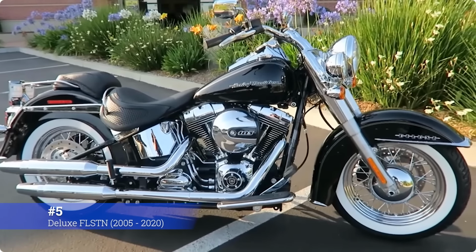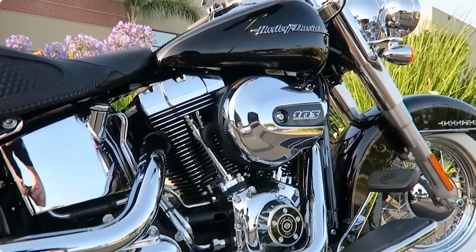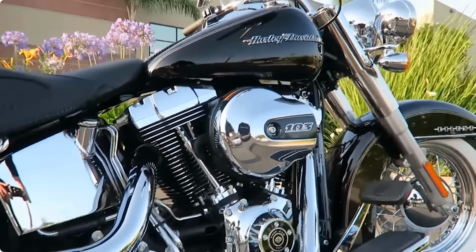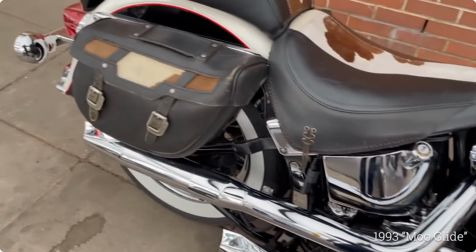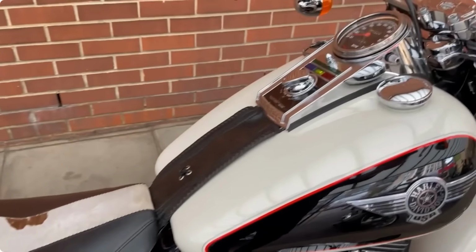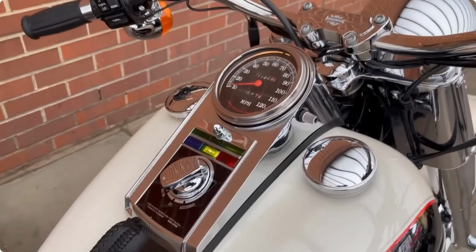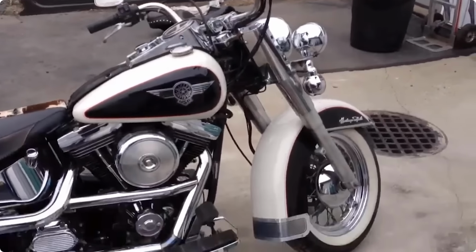I say technically because there was a bike that was also model designation FLSTN that was a Softail Heritage Nostalgia. That bike came out in 1993. And that was a very exclusive special edition FLSTN that a lot of people nicknamed the Cow Glide, or more commonly they nicknamed the Moo Glide. The Moo Glide is a thing of legacy and lore within the Harley-Davidson world, which is one more really cool tidbit of information why I love the Deluxe.